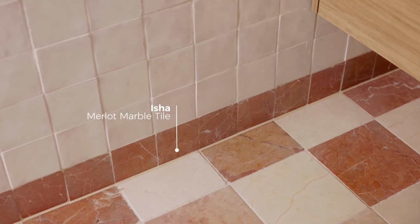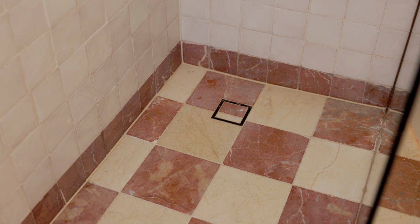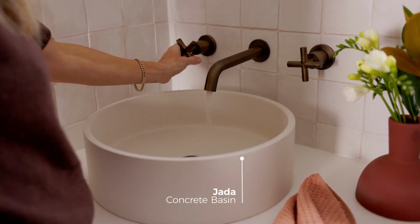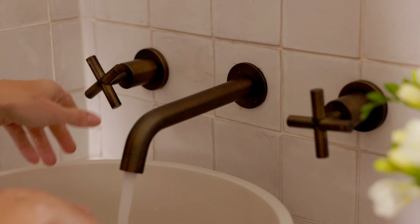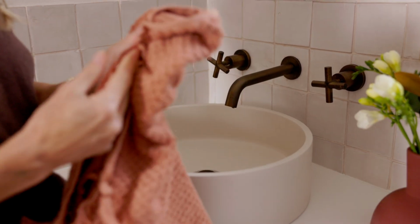And check out the detail here. The choice of skirting tile in the deep pink marble is a beautiful transition from floor to wall. The piece de resistance that ties it all together is the antique brass tapware. I'm in love with this material. It offers a warm, rustic look that works beautifully with the natural materials in the bathroom.